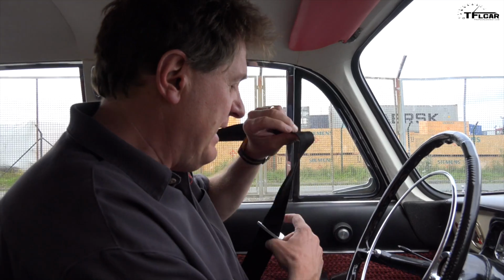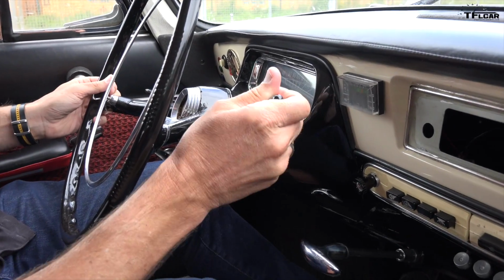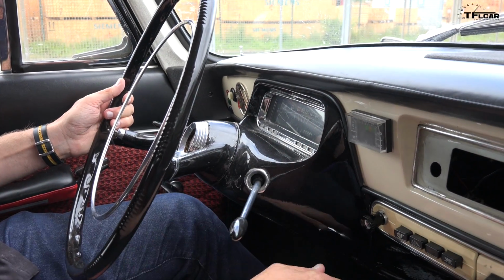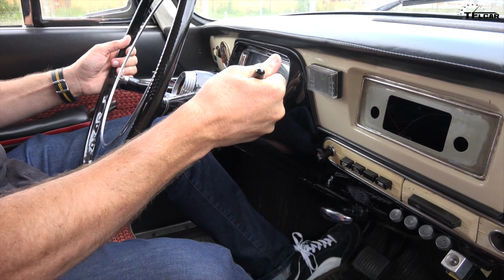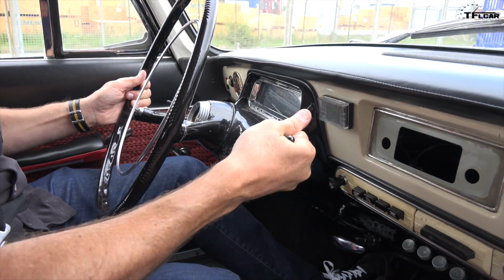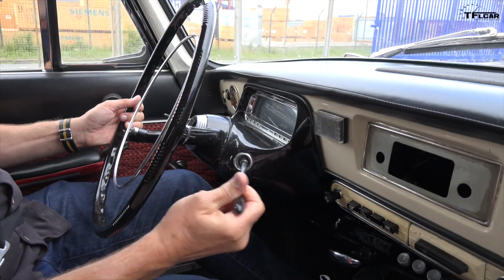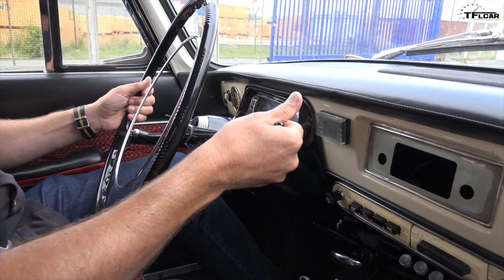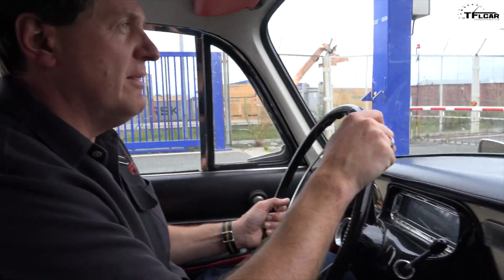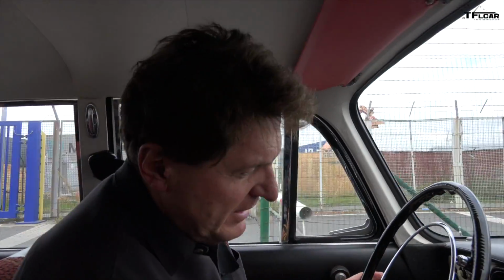So now we're gonna have to get it home and hopefully find somebody who can work on a Tatra 603 shifter. See, look, it's all coming out. It's just not working right. That's not, that's fourth. There we go, that's first. But it's not going in very well. It's obviously broken. You can see pieces are hanging off of it.